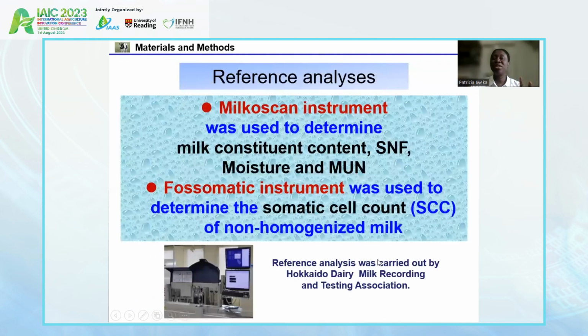For the reference analysis, the Milkoscan instrument was used to determine the 3 major milk constituent contents, which I said are the fat, protein, and lactose. And also the Milkoscan instrument was used to determine the solid not fat, the moisture content, and the MUN. And then the somatic cell instrument was used to determine the somatic cell count of the non-homogenized milk.